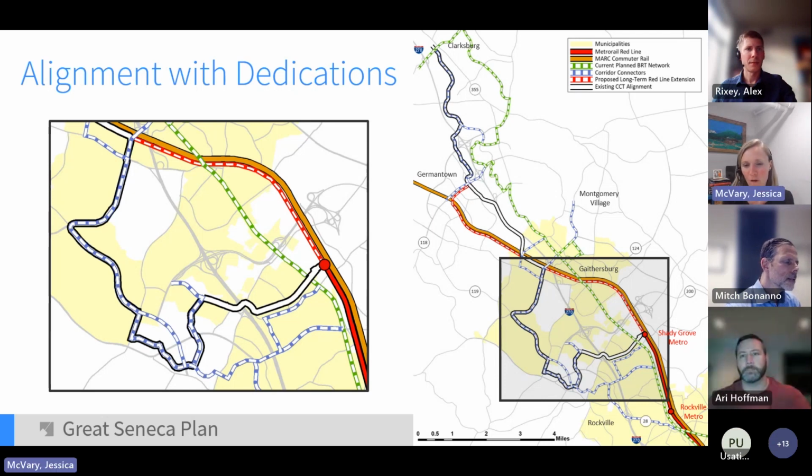Yes. It's not part of this though. That has already occurred, and that occurred with the council's approval of Corridor Forward, the I-270 plan, which was last April 2022.